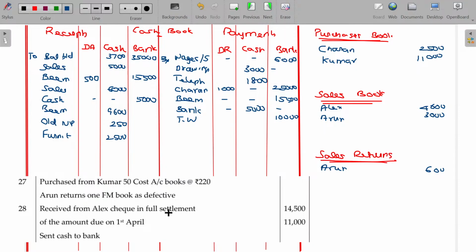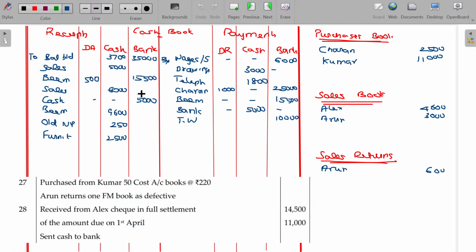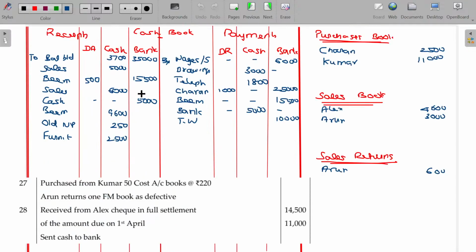Received from Alex, cheque in full settlement 14,500 of the amount due on 1st April. 1st April, what is the due? We have 15,000 rupees. So we have to receive 15,000 rupees. He has given me 14,500 rupees. So in the receipt side of the bank account, bank column 14,500 should be here, and the difference, the amount actually receivable and received, will be discount allowed. So it is for Alex.